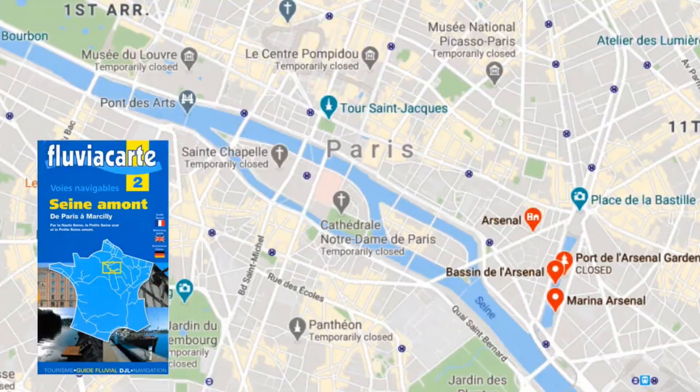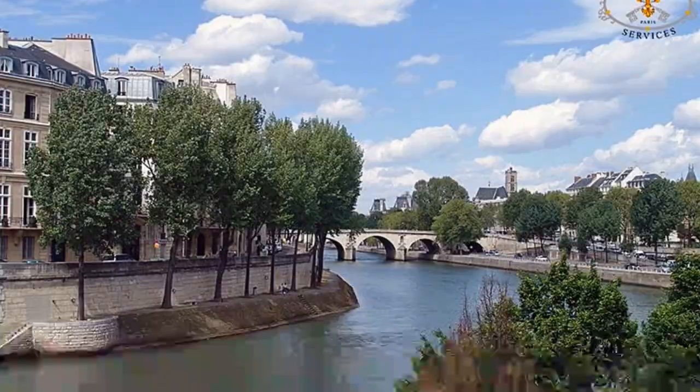From this point on, you need the second Fluviacart, number 2, La Seine, Amont, Paris, Marseille. Going through Paris, especially around Ile de la Cité, you have to use traffic lights for allowing you through, and you have to keep to your side of the bank or follow the routing that is plainly shown in the Fluviacart.